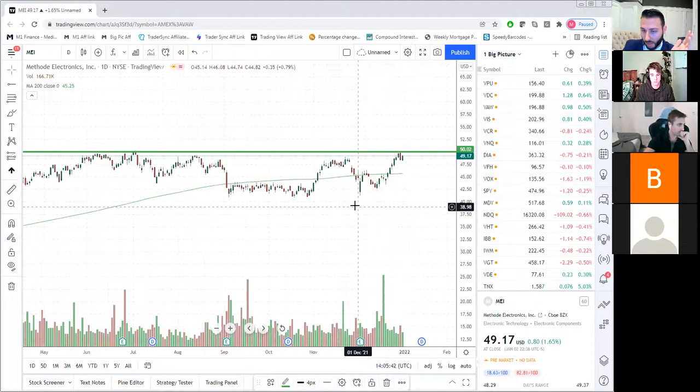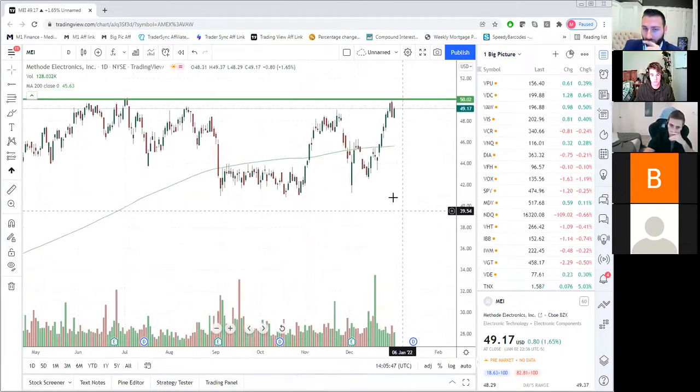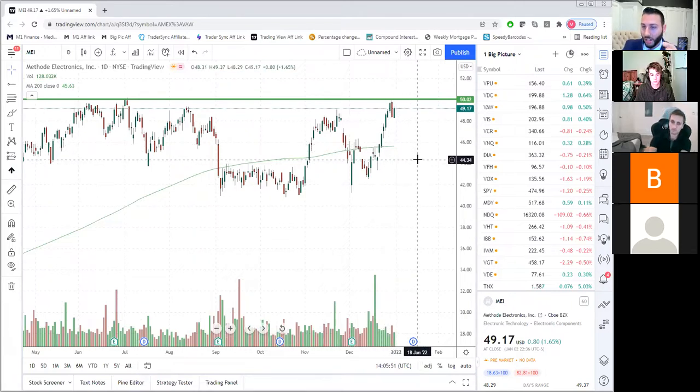Again, it's a little bit tougher that the support is versus 40, but same thing with these other names, if it can pull in and hold above that 200 day and give us a little bit of a tighter entry than just buying 50 versus 48, we'll probably have a better trade on our hands.